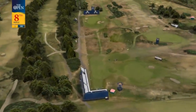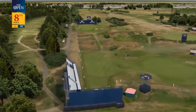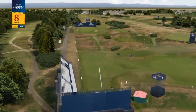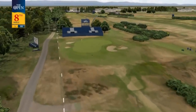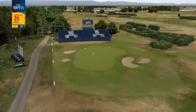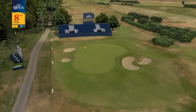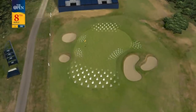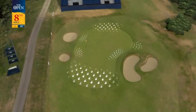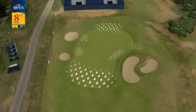Par 3 8th. Find the heart of the green, and you're never really going to have a long putt for birdie, maybe 20 feet or so. Out of bounds down the left hand side can come into play if the ball just misses those two bunkers and runs down to the fence. Yeah, it's very, very close on the left of the green there, that out of bounds.